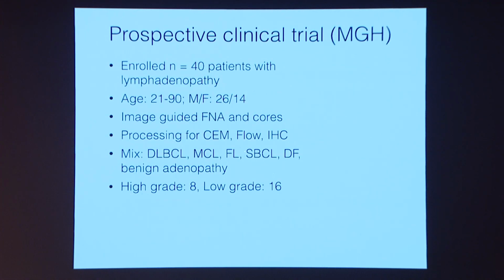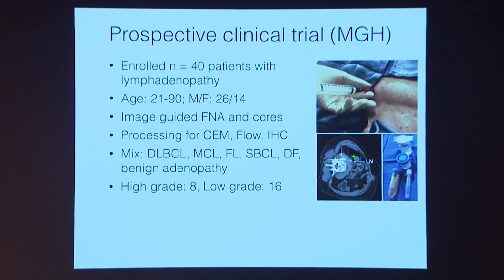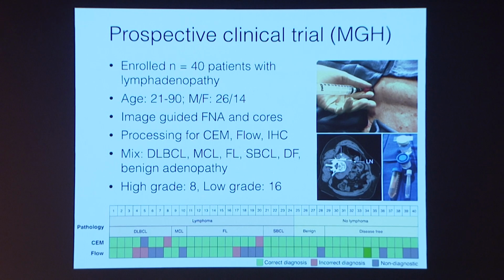So again, we took this into a clinical trial at Mass General where we enrolled 40 patients who had lymphadenopathy or enlarged lymph nodes somewhere in the mostly abdominal and periaortic area. These were all needled and aspirated. We took one aspirate for this holography device, and the rest of the samples were submitted for pathology. I'm going to skip over this, albeit to say that about 24 of these patients were lymphoma patients and the rest did not have lymphoma.